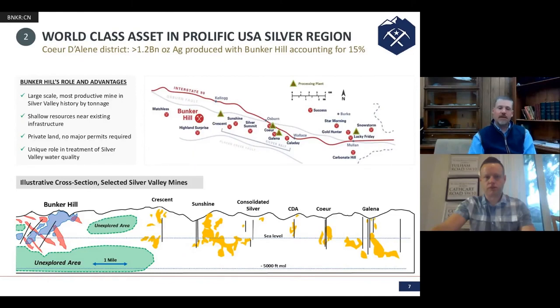Just to give a sense of where we are in the Silver Valley, we're on the western extent of the Silver Valley. You see that Hecla runs the Lucky Friday operation. On the far eastern extent, Americas Gold and Silver runs the Galena complex in the middle. There's a couple of assets on care and maintenance, the Sunshine and the Crescent mine.